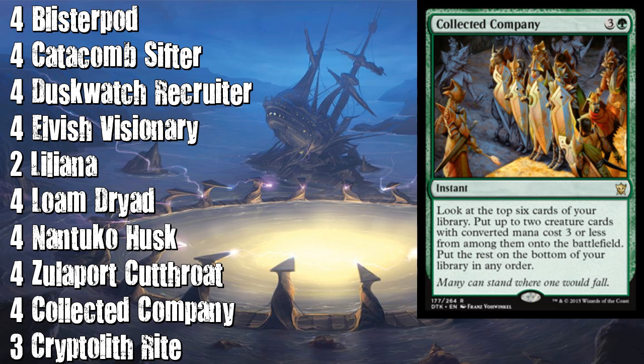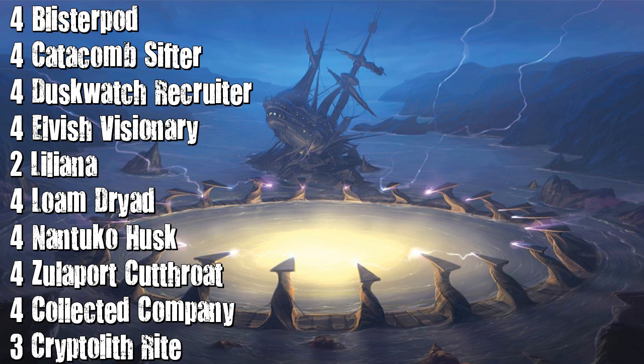It plays Collected Company, which is extremely important for it. It can get a lot of scries off of Catacomb Sifter. The deck does all the same stuff that it did last season. It's just really helped out by Cryptolith Rite here in the mana department. The deck was always kind of starved on mana and wanted to do a lot of things with its mana.